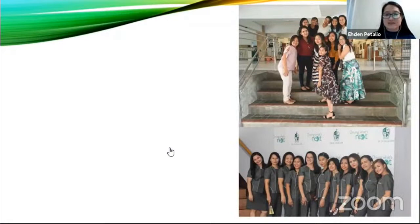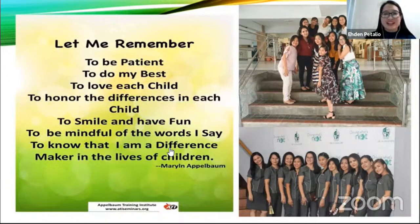Let's recite this all together. Let me remember to be patient, to do my best, to love each child, to honor the differences in each child, to smile and have fun, to be mindful of the words I say, to know that I am a difference maker in the lives of children. Ayan po. So we ended with a prayer.